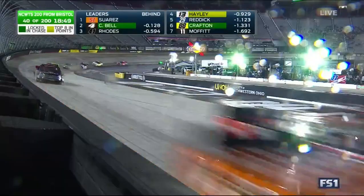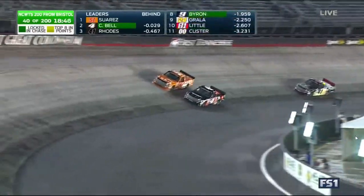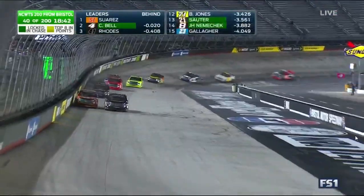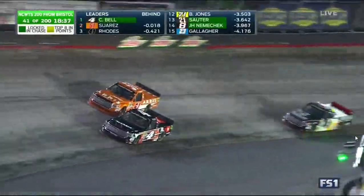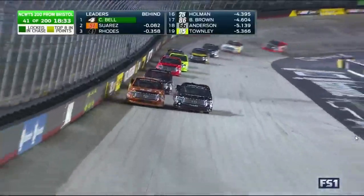Here comes Bell to the inside. He's going to make the move on Suarez. It gets a little bit loose down there. Challenging his teammate for the lead. Christopher Bell inside. Suarez in the orange 51. A couple of Kyle Busch Motorsports teammates going at it. Suarez is hanging tough on the outside.